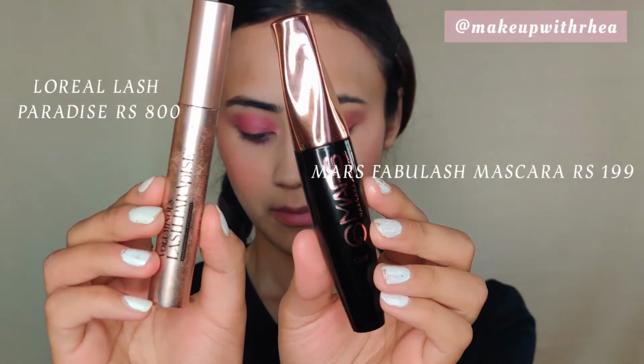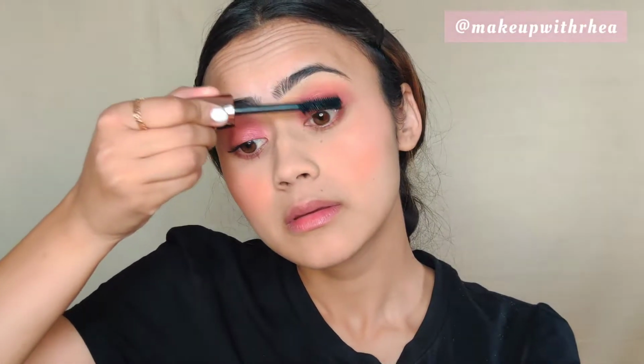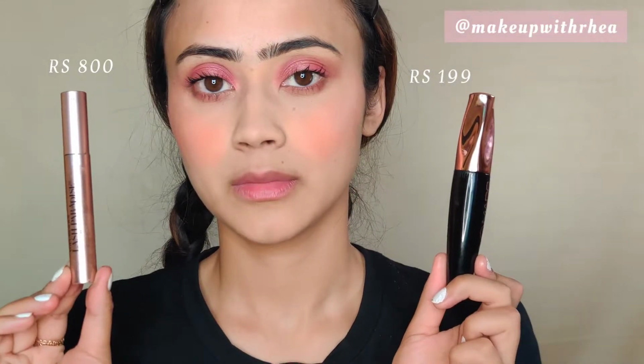The volume that these give is very similar, and even if you go 2 coats with it, it might look clumpy. So the formula is very similar, and the effect that it gives to my lashes, which is very voluminous, which is very rare to find in a mascara, this performs exactly the same. And at least for me, I feel like this is a dupe for the L'Oreal Lash Paradise. And yeah, if you haven't tried the L'Oreal Lash Paradise till now and you think that it is so pricey, go for the Mars one. It's gonna give you the same effect.